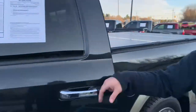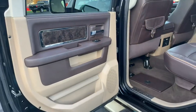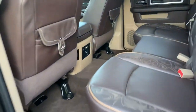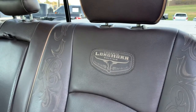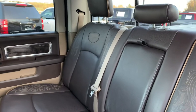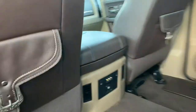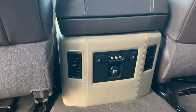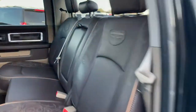Look at that. Look at the interior. I don't even need to say anything. Just look at that. Wow. Doesn't even look like anybody sat in this. It doesn't. And you know what's cool, if you know about Fords, Ford has the King Ranch. This is Ram's version of the King Ranch. It's a Laramie Longhorn, so it's kind of like the cowboy version. Look at the back of the seats right there with the Longhorn, the bull.